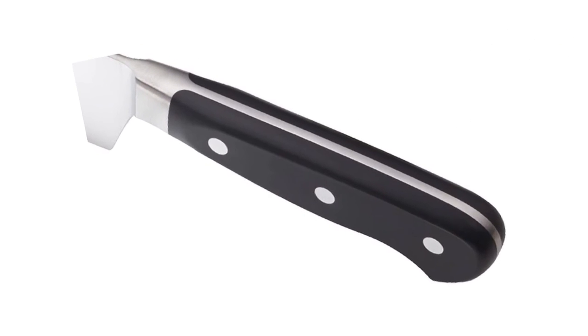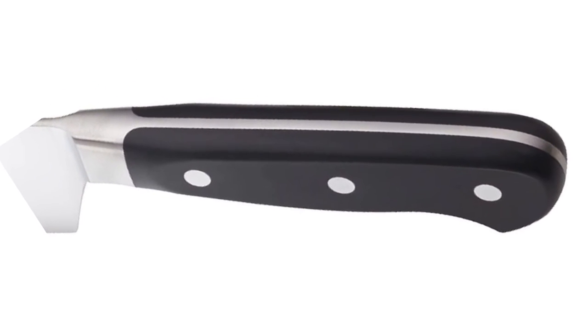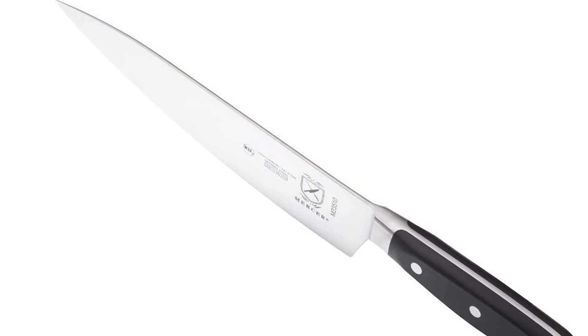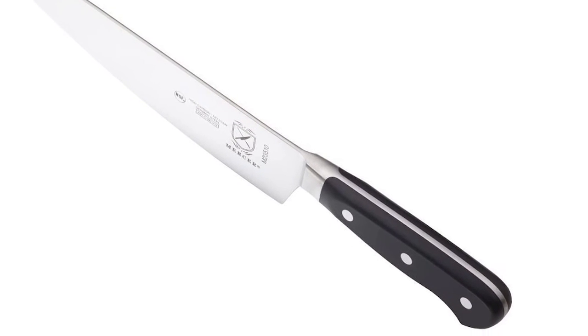Triple riveted, ergonomic handle is tough, lightweight and resistant to excessive physical wear, and rounded spine offers a comfort grip. The perfect knife for chopping, mincing, and cutting. Ideal for dicing onions, mincing shallots, chopping herbs, and crushing garlic.